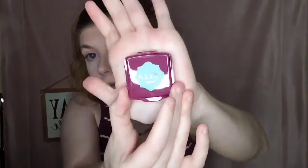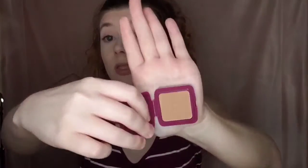Next up, we have the Benefit Hoola Bronzer, and I don't know what shade this is. It's original. So this is the little thing, and it comes in the smallest sample. A full size of this is $30. So this is the color for that. I will try it. Honestly, it kind of looks too dark for my skin, but maybe not. So I'm going to try that. So let's keep it. I just wish that it was a little more full size, but I guess that's my fault for going with Birchbox. But now I know, and we'll move on to something else.